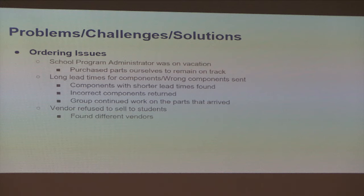And then we had issues with suppliers sending us the incorrect components. So we placed the correct order, but they had sent the wrong part. That happened for both our vacuum pump and our pressure transducers, and the solution was to send back the incorrect part and wait for them to ship the correct part. And the last issue we had was that some vendors refused to talk to us because we're just students, we're not a large company with a corporate account, and the workaround was to find vendors who would.